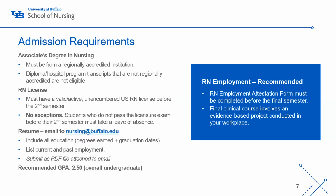Please try to submit your resume as a PDF file attached to your email. We have had some issues with files that we cannot open or access, so be sure to submit as a PDF so that nothing is slowing down the review of your application.